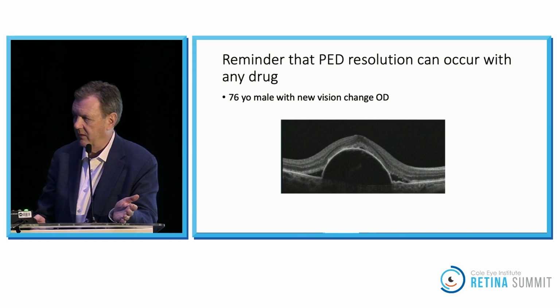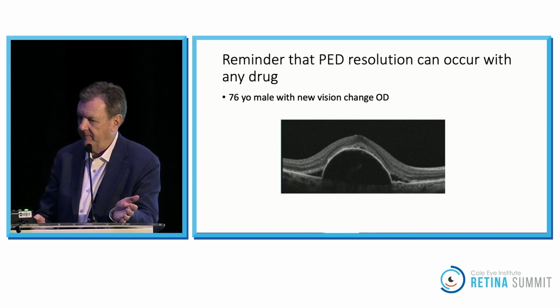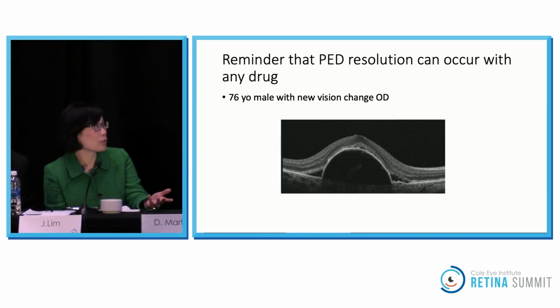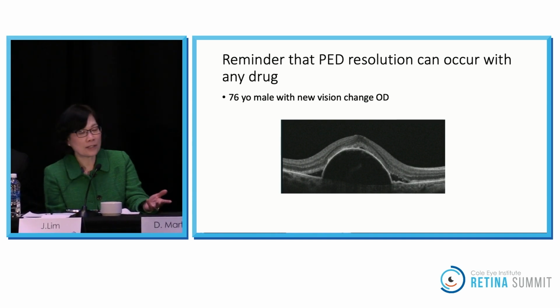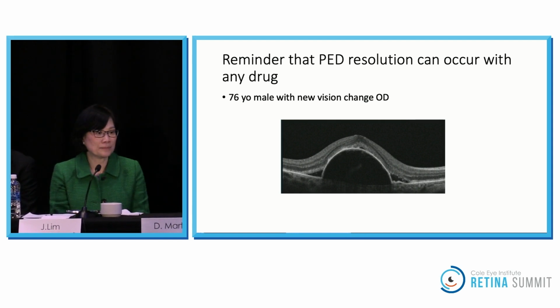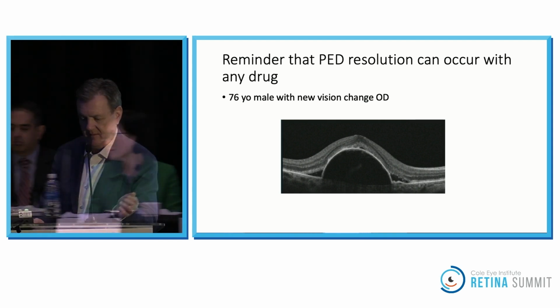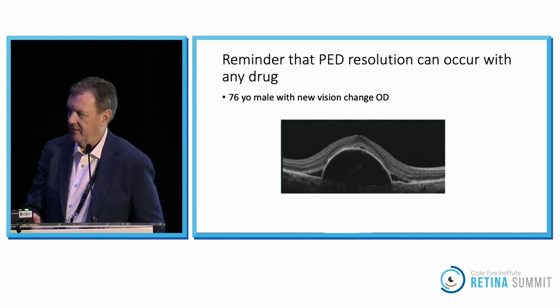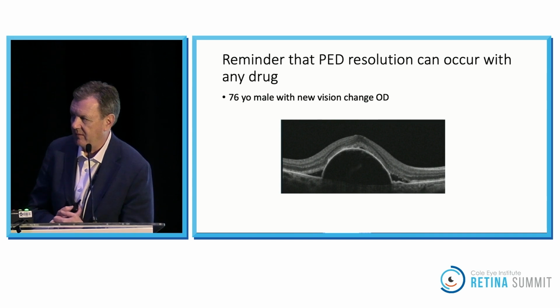Dan, we actually saw that, right? When we looked at the subgroup analysis of Tenaya and Lucerne, faricimab really outperformed aflibercept 2 milligrams in terms of rapid PED reductions, and the percent that had persistent PEDs was markedly lower in that group versus the aflibercept. Excellent. I've also seen in the HARBOR study that the 2 milligram ranibizumab over 0.5 had a better effect on the PEDs. So Jenny, it may be a dose thing as well.